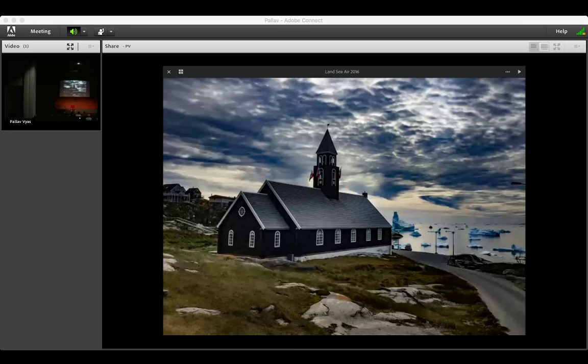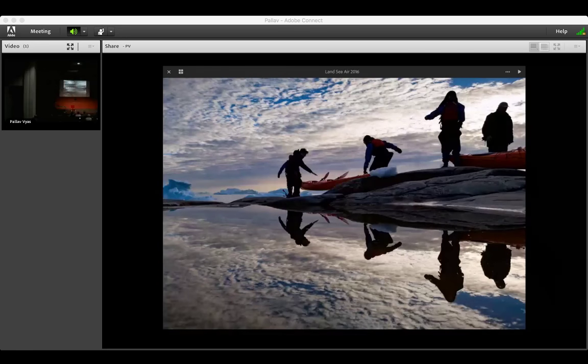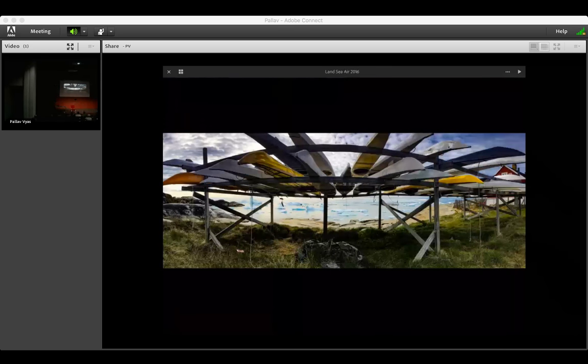Midnight sun, the church in town, the icebergs floating. This is a group of kayakers going out. It's a kayak club in the area, and they go out at midnight into the bay. That's my idea of a great club, midnight kayaking.